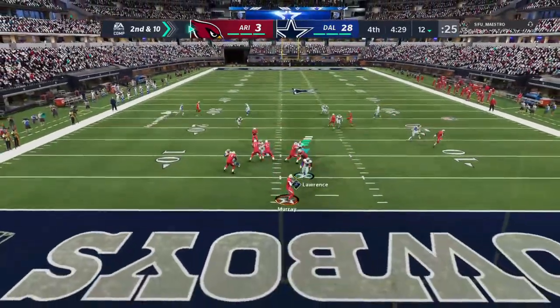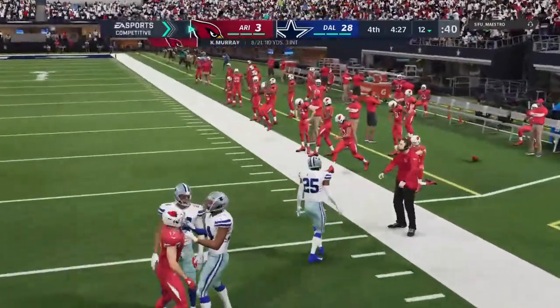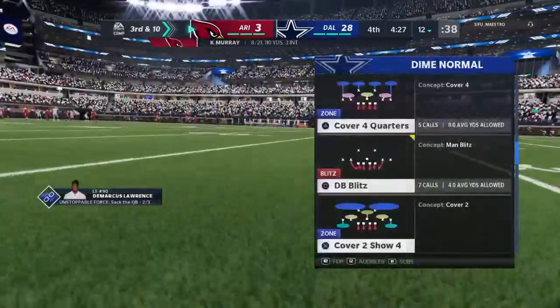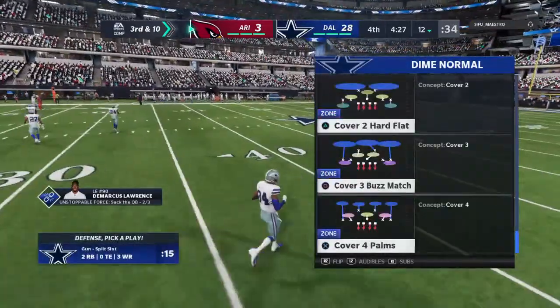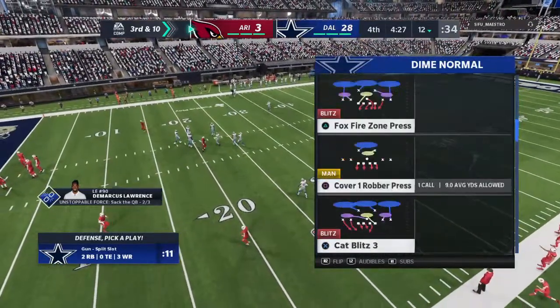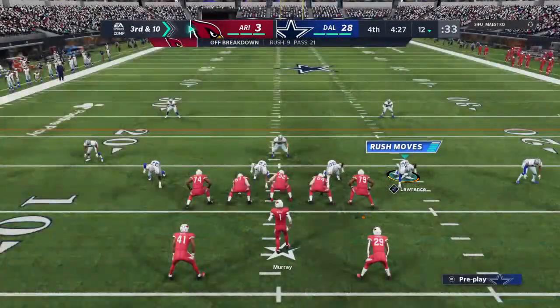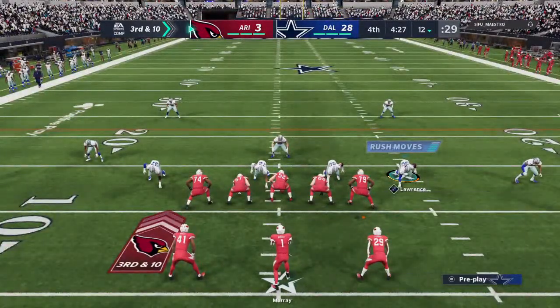Murray looks to throw again, 2nd and 10. And his throw's going to be incomplete. Andy Isabella was the intended target, and now it's 3rd down. Well, so far in this drive, they've done some good work. They force incompletions on 1st and 2nd down, bring up 3rd and 10. That brings up the big question. Do they bring pressure, or do they play coverage on this down?